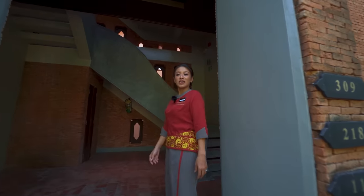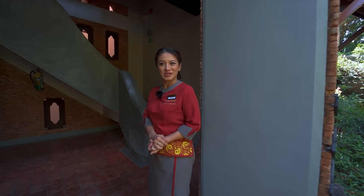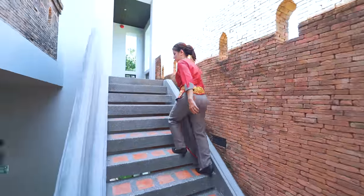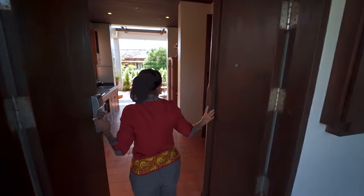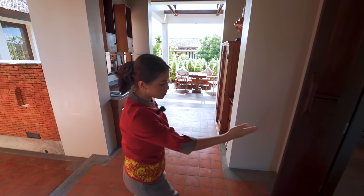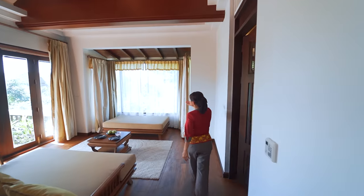We have 6 rooms, so I'm proud to show you our pool villas. Okay. Sea view. Nice. Okay, welcome. This is our pool villa sea view. Here is the living room. You can see the ocean from here.